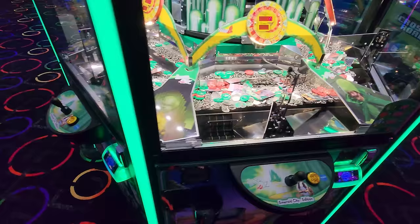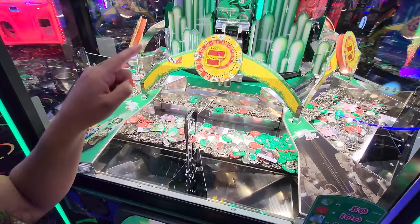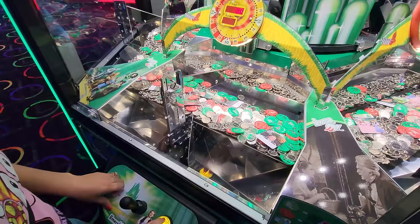Let's see if Crystal can move it with 5 swipes. I got the 5. I thought I was going to get the 15. Oh, you had a spin already. Yay. Wow, that was quick. It was. So she's just going to try to aim for the Ruby Slippers. Maybe we can move it. Maybe there's multiple Ruby Slippers.